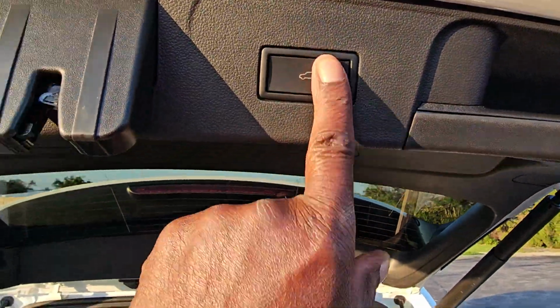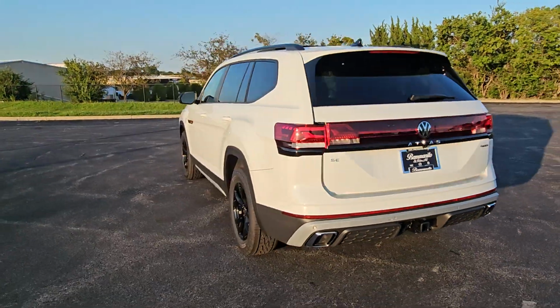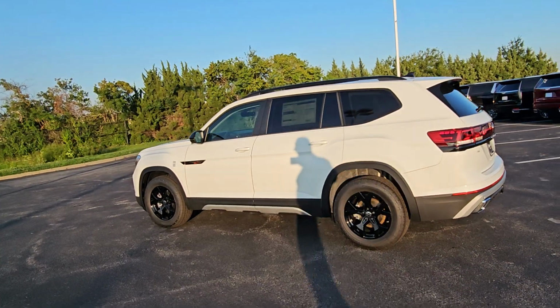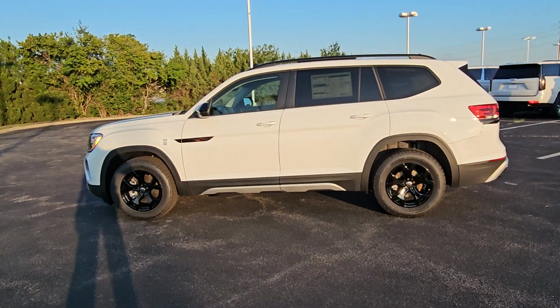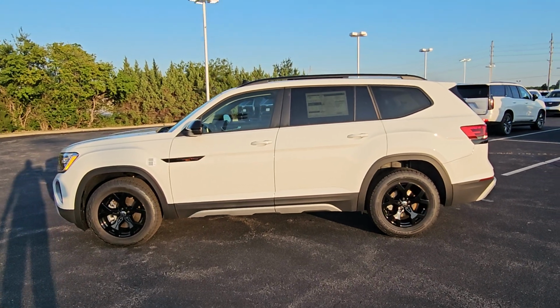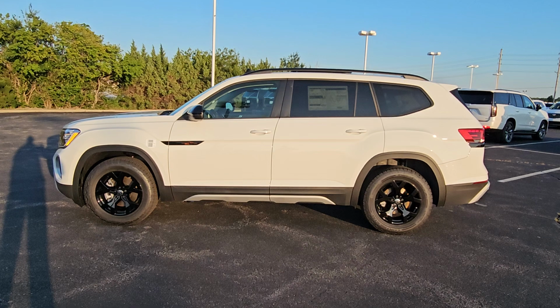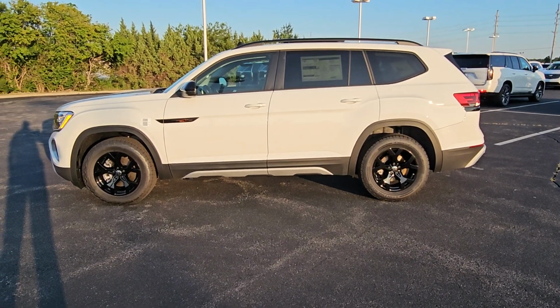There's the button to close the hatch. This car will come with a 4-year, 50,000-mile bumper-to-bumper warranty on it from Volkswagen. It's 4 years, 50,000 miles, and includes 3 years of included maintenance on this particular car. Also, if you buy from me at Bomberville St. Peter's, I'm going to give you an additional 3 years of free maintenance for a total of 6. And if you buy from me, you're going to get a 10-year, 200,000-mile nationwide engine and powertrain warranty free of charge. So if you're interested in this car or another one like it, give me a call.